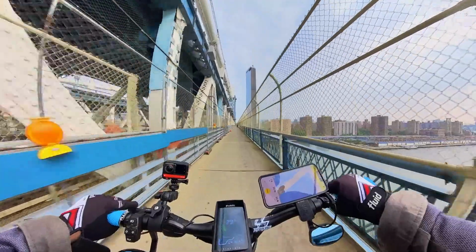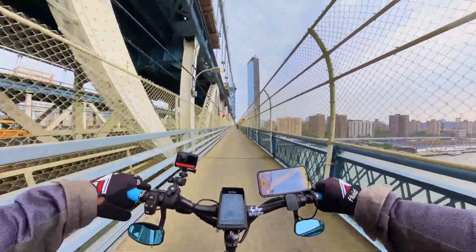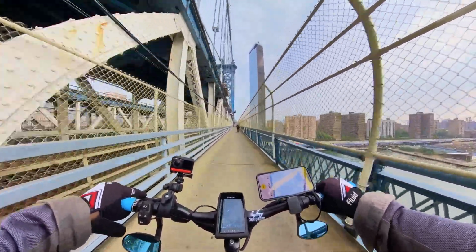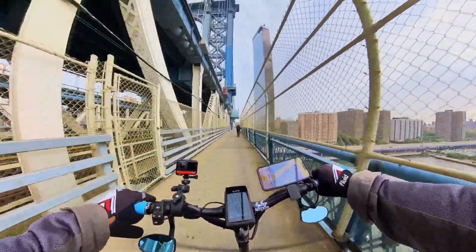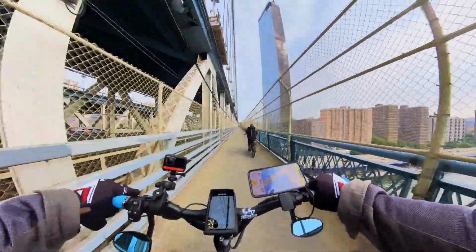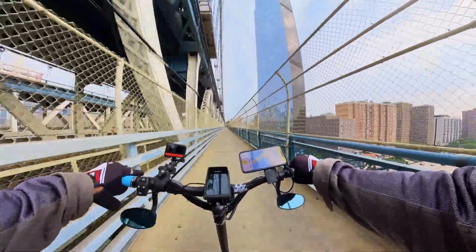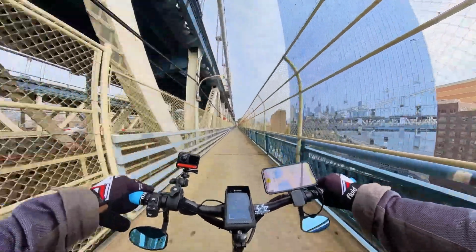He had a little fan on his bike. That's cool. Okay. Now the biggest question is, what's the fastest way to get from Chinatown to Midtown? Not too familiar with this. About 23 minutes in, 8 miles in.